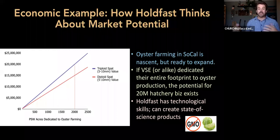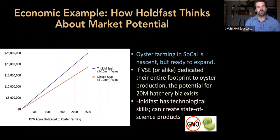And so Holdfast has these genomic and genetic skills, and we can create state-of-the-science products that are considered non-GMO and can create those products for farmers, which are actually preferable and increase our profitability and hopefully theirs at the same time. So that's an oyster project that we have in the works. We hope to get more funding for that, I believe that one is the USDA.